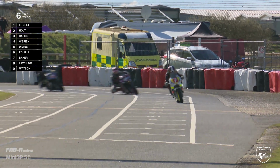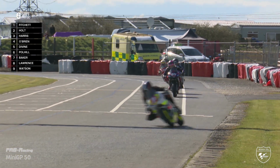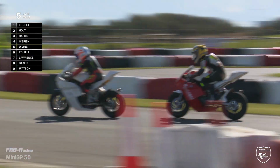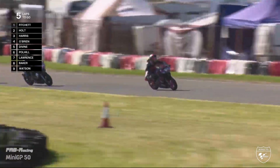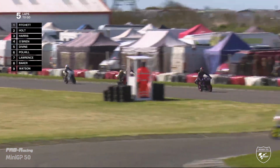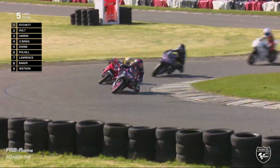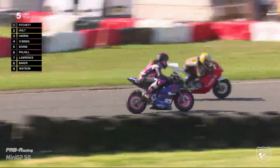Marco now coming up to that lap traffic as well. Got a bit of a battle further behind. That's Bailey Lawrence, Frankie WATSON as well getting involved. I think Finley POLHILL's in there as well. So yeah, that lap was a 44 for Luke FITCHETT. So lap traffic really getting in the way, and now Marco having to negotiate it as well. So yeah, Bailey Lawrence, Harley BAKER, Frankie WATSON battling for P7 at the moment, of course.